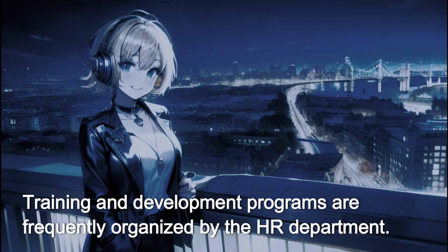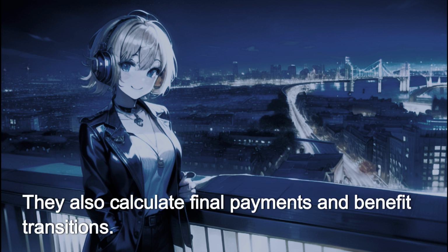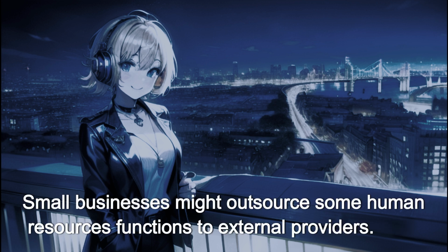Training and development programs are frequently organized by the HR department. Many human resources teams conduct employee satisfaction surveys to identify improvement areas. When employees leave the company, HR manages the exit process and conducts interviews. They also calculate final payments and benefit transitions. In larger companies, HR specialists may focus on specific areas such as recruitment, benefits, or training. Small businesses might outsource some human resources functions to external providers.